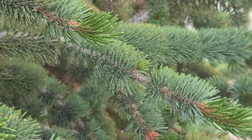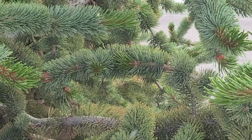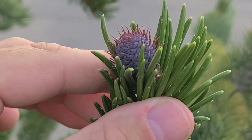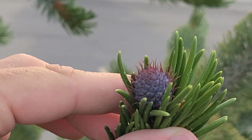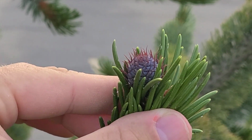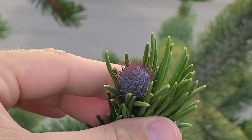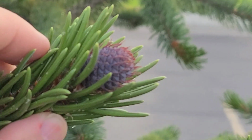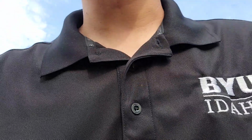Now, the reason this particular one caught my eye today is because we've got some new cones starting to grow out right now, and they get this really bright purple blue color. So there's one. Let's see if we've got another one right here. Very cool tree. Like I said, it's something that's planted a lot out here in Rexburg. Oh, here's another immature cone that's kind of in between. So here we can see 3 different stages of the cone development.